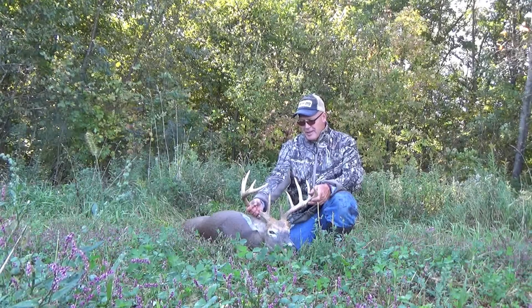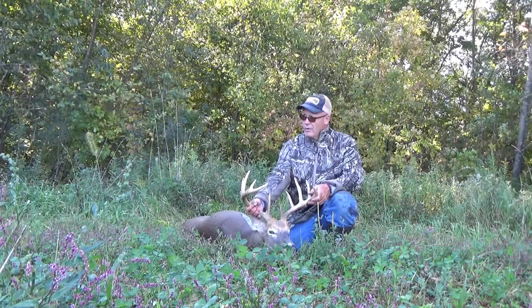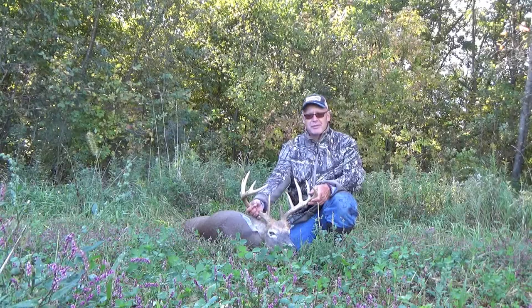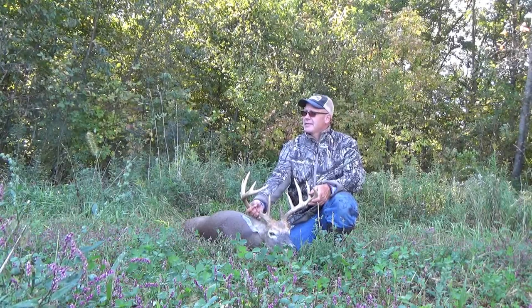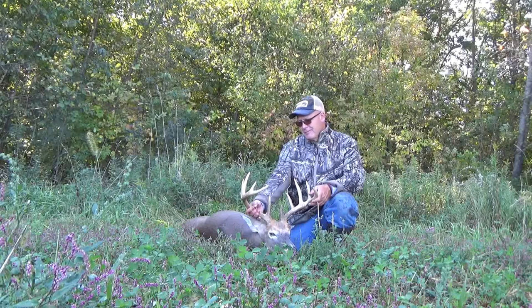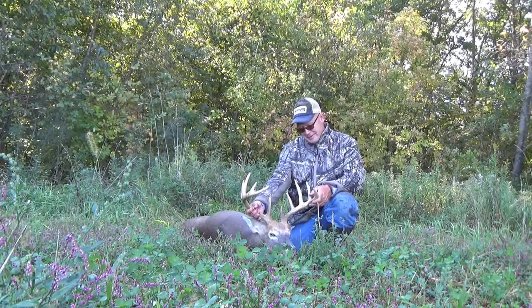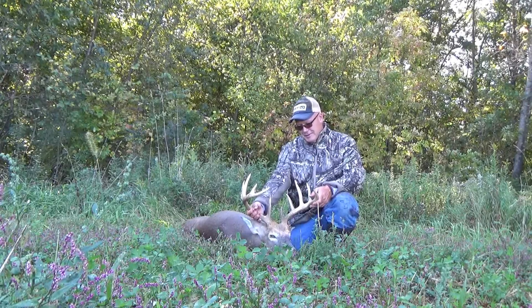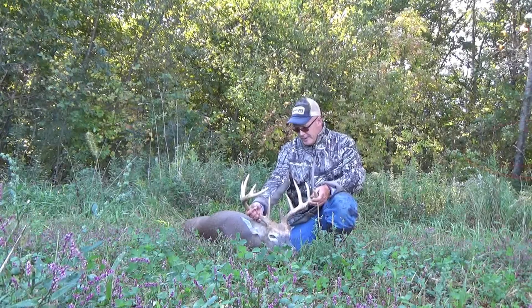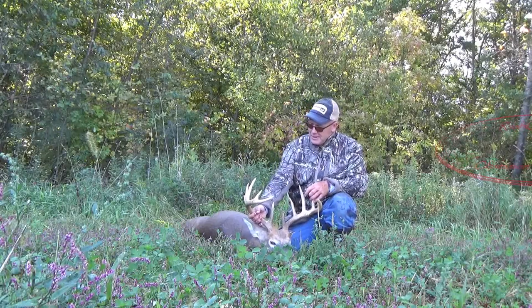Now I get to be camera guy and put Cole on a buck. I put a lot of effort in this season, putting up some real terrific spots that I thought would be great during the rut, and I'm probably done. But I'll still be out here. I can keep watching for bucks for Cole, man, and see if we can get him on one.